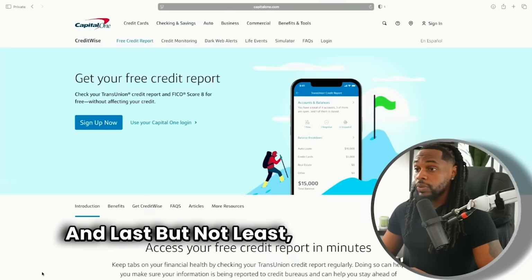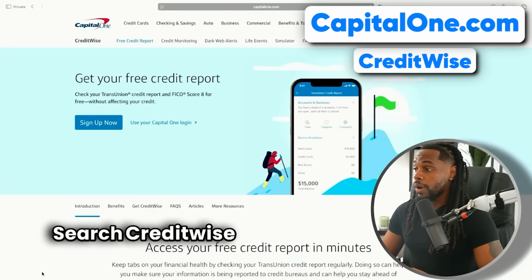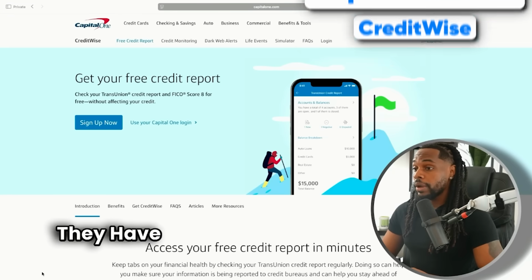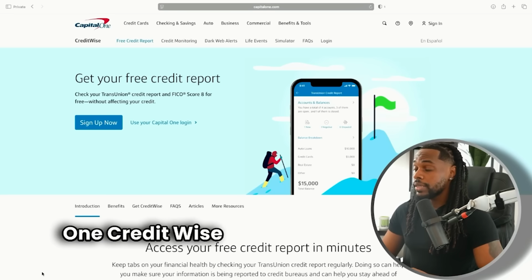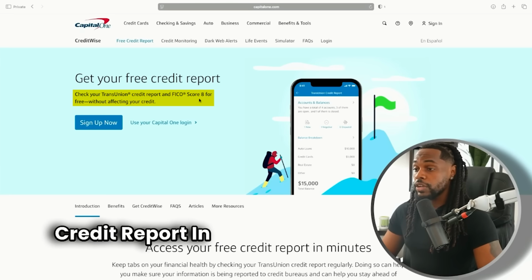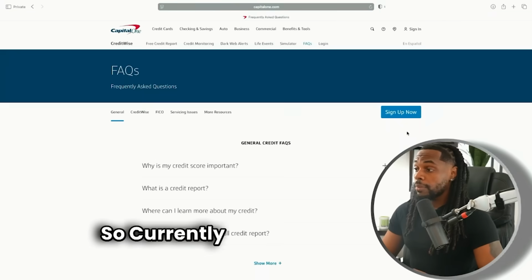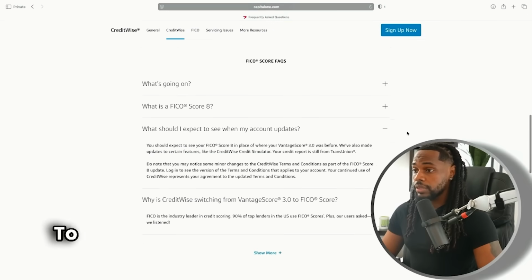And last but not least, we have CapitalOne CreditWise. Now, you can actually just search CreditWise or Capital One through Google, and you're going to find this. They have a brand new app that you can download too. It's going to say CapitalOne CreditWise. And again, you can set this up for free. And they let you know now to check your TransUnion credit report and FICO score 8 for free without affecting your credit.